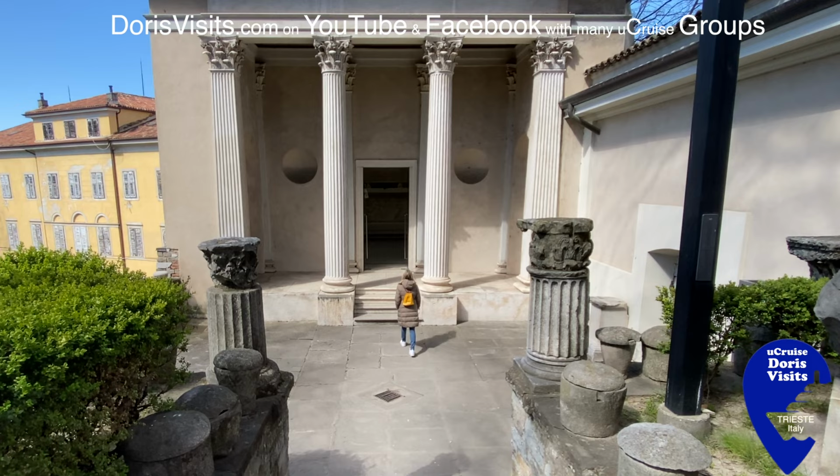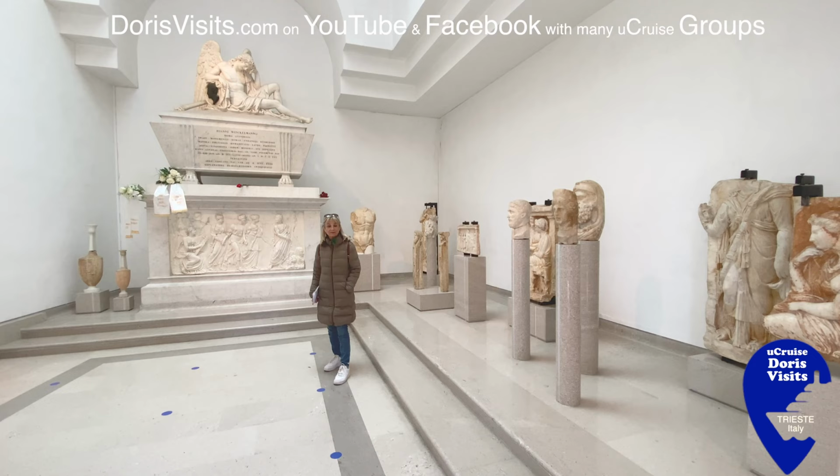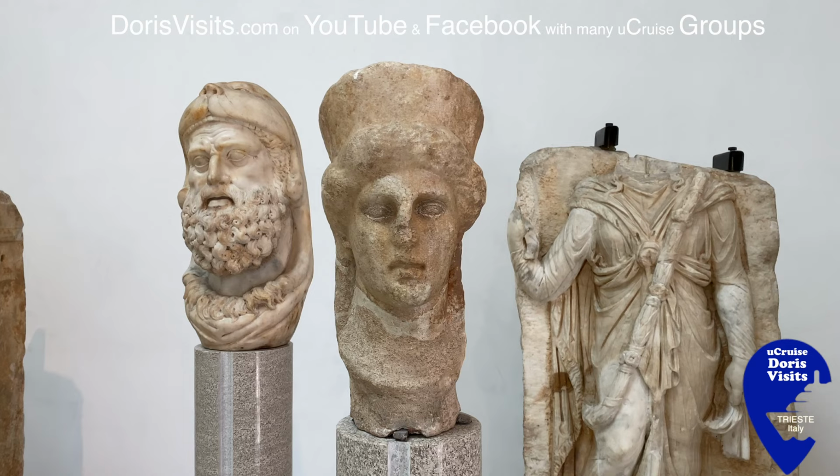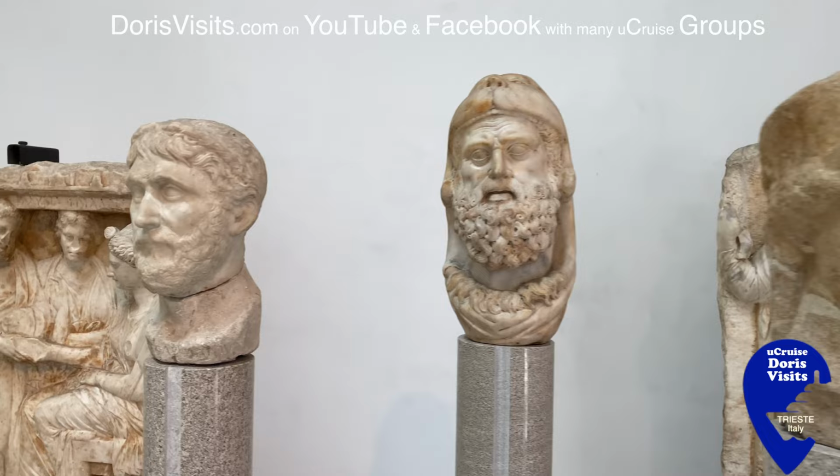The sculpture gallery is on the lower level of the garden, and this was built to house the most fragile objects. And there's the cenotaph to Winckelmann, and it's surrounded by statues of Roman and Greek art.